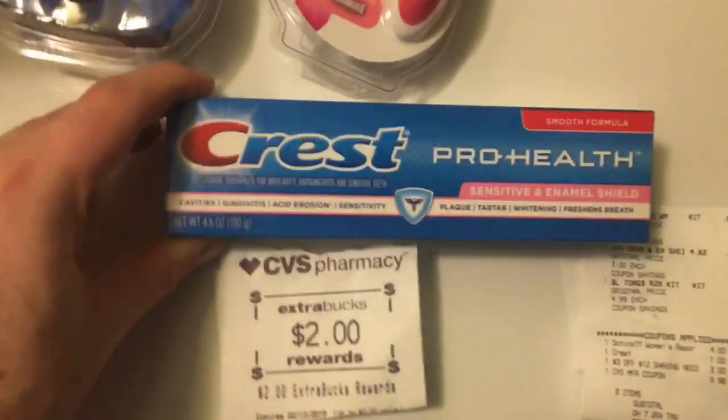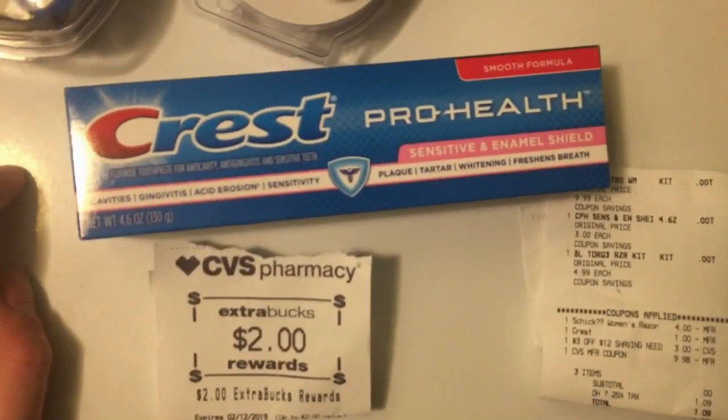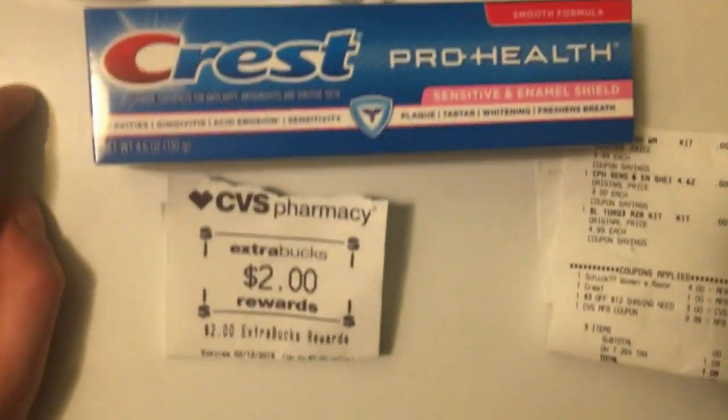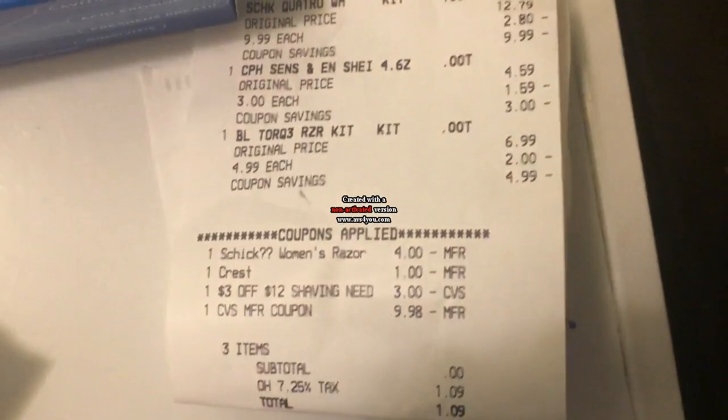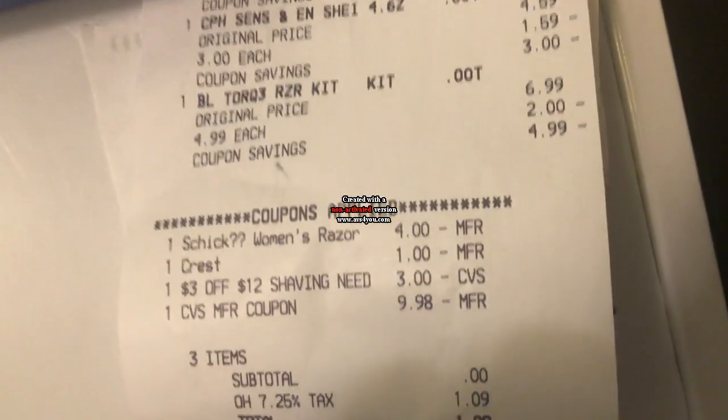Also the Crest, this is $3 this week. There's a $1 CVS digital coupon, and there's also a $2 extra buck printing. So it makes the toothpaste free. And here's how this transaction all spelled out. Took off all my coupons. It did adjust my $10 extra buck down to $9.98 because it won't give you cash back.